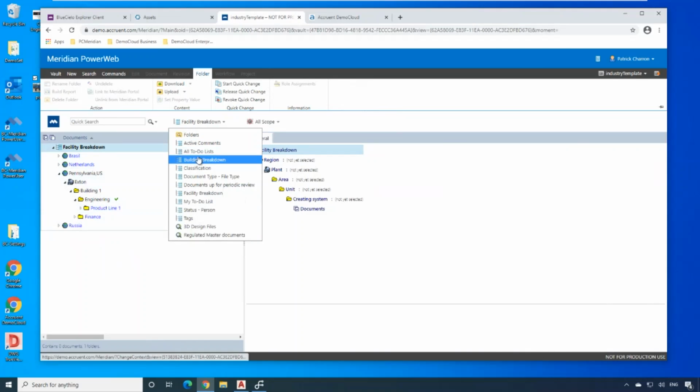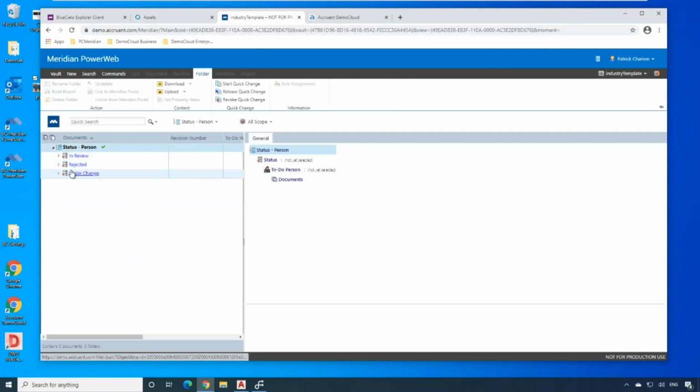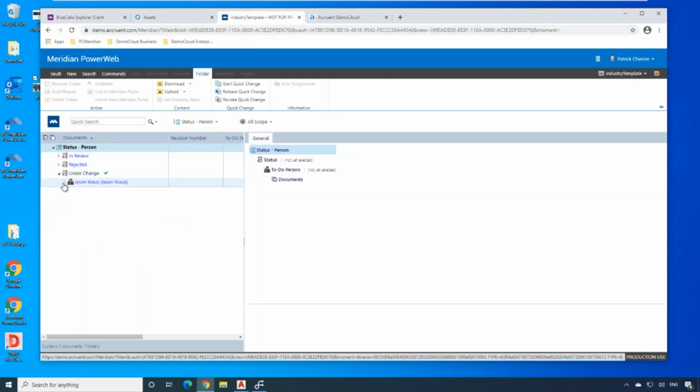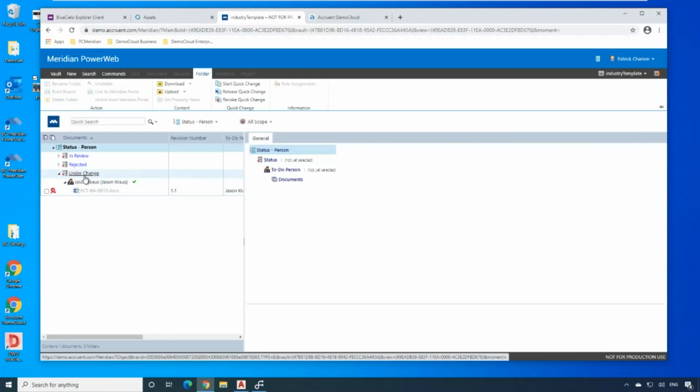to actually see the status in person, which basically shows the documents based on their actual state. So I can see that there are files that are under change right now, and Jason is actually modifying that FCT file right here. That's one way to see it also.